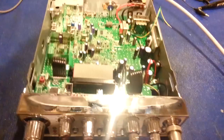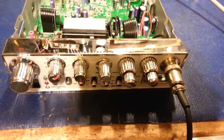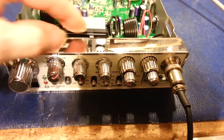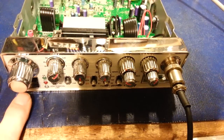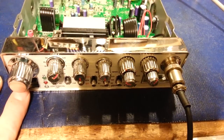The problem that I'm hearing is a digital buzzing noise. Now, I did some probing around with an oscilloscope. I've kind of traced it up into this area, so I believe it's the driver for the 2.7 segment displays, or, you know, your channel indicator.